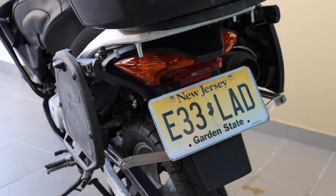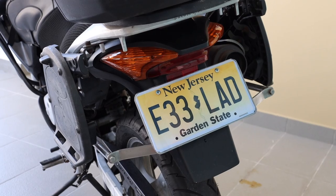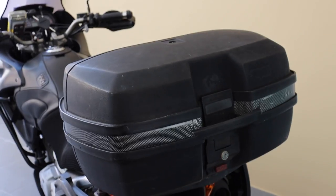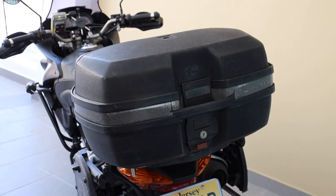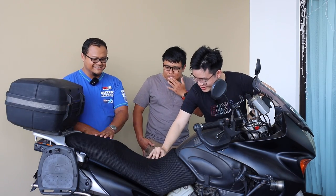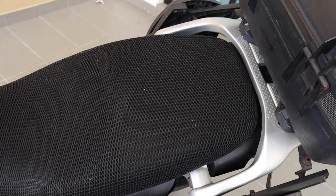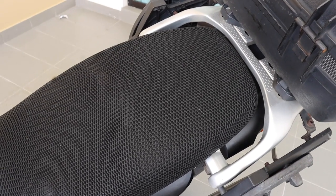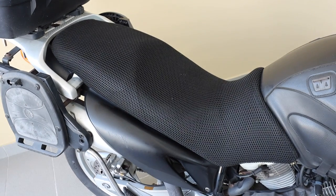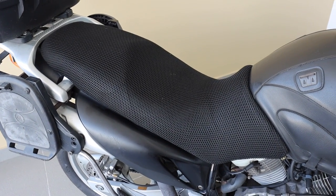The rest is the side boxes. I don't put the side boxes on because it's tough to fit into some places, so I just keep my main box on. One of the most important upgrades to any bike is the seat cover. This mesh cover is thick and breathable. So when you ride long distance or when it rains, you don't get your pants totally soaked. This is the best upgrade, the most bang for buck upgrade I would recommend.